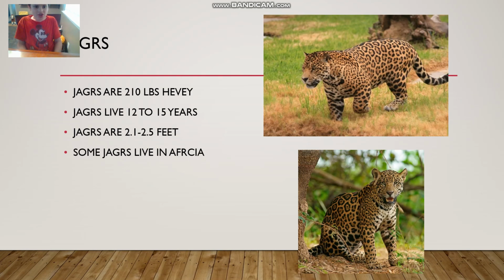Jaguars. Jaguars are 210 lbs heavy. Jaguars live 12 to 15 years. Jaguars are 2.1 to 2.5 feet, and some jaguars live in Africa.